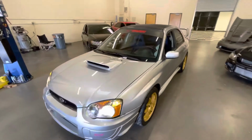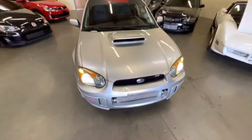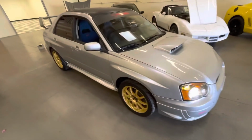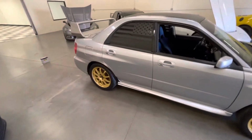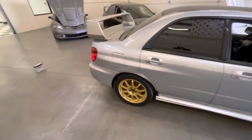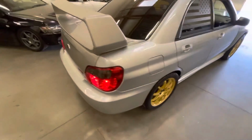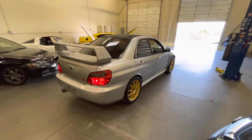No rod knock, no leaks. The funny noises. If there's gonna be any weird noise, it's actually gonna be the exhaust kind of flexing. Depending on if you're taking a corner or whatever, you might hear it tapping on the frame or something back there. Not 100% sure what it's hitting.